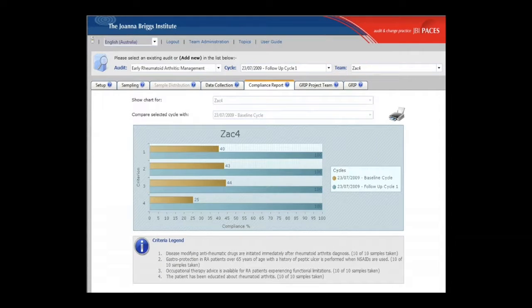This is just showing you, now you've done some post data collection. So the gold bar shows you your pre. Okay, you're hanging in the 40s, and the criteria 4, you're down at 25%. Boo. But then they put some intervention in place. If we look to the GRIP project team, we could find out what they did, but I don't have access to that. But we can see that their post data, they're up to 100% compliance on all criteria.